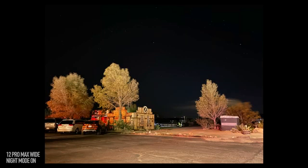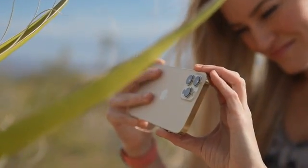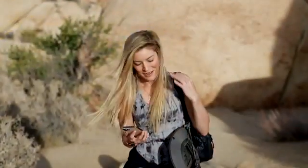I was questioning my decision when I ordered the Pro Max because the 12 Pro is such a perfect size, but the stabilization in this, the 2.5x zoom, I made the right choice.